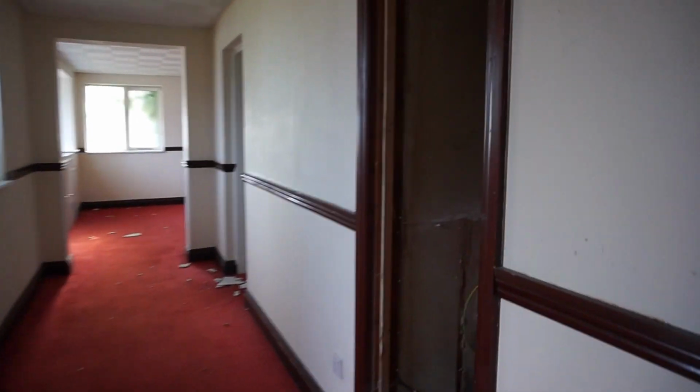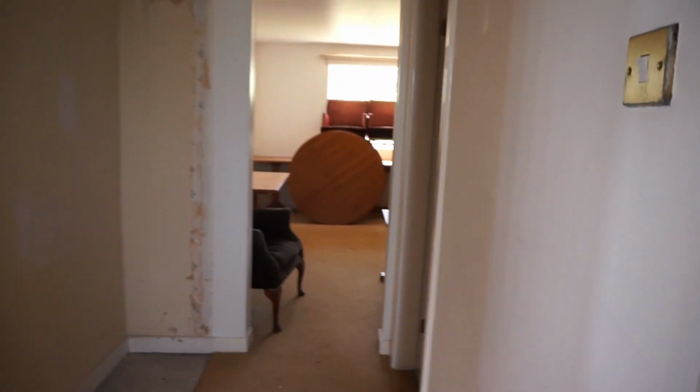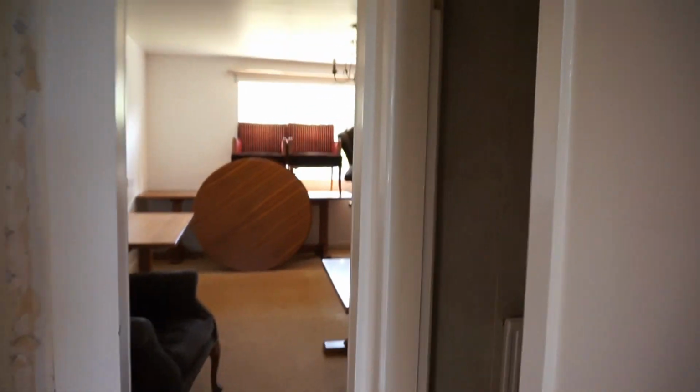It smells really rotten down this part. Oh, look at the mould. It's mould, smell it. Yeah. Damp. It's definitely been abandoned for some time, I tell you that. But it just hasn't rotted.